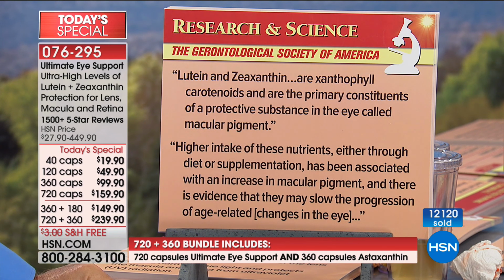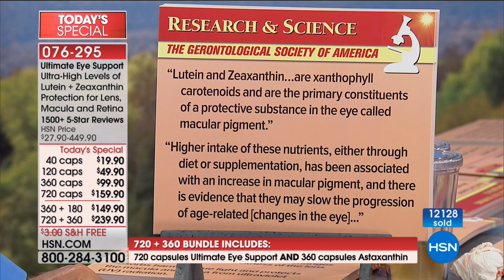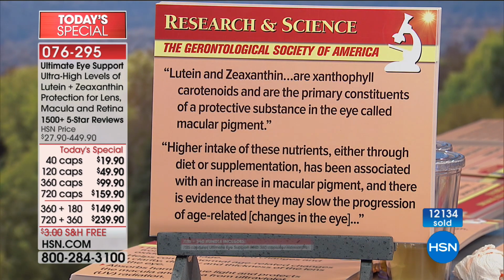I probably have a couple of hundred charts in terms of quotes from the research. And I like the research because it's not my voice, it's someone else's voice. I like the reviews for the same reason. They're objective. There's someone else telling you what you can experience.